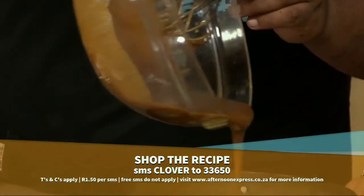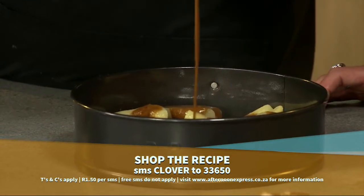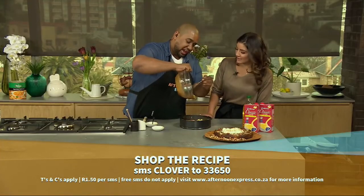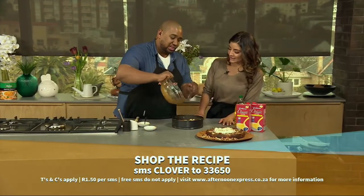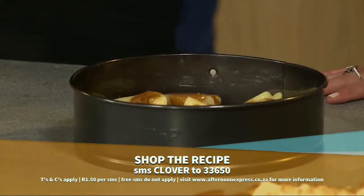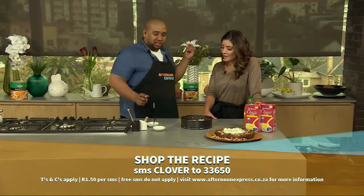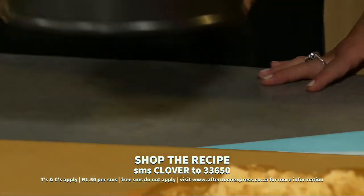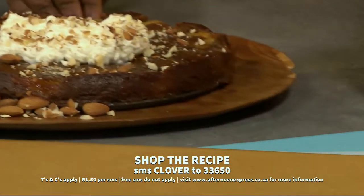Surely that's not it. Yeah, it's that simple. It doesn't even look like there's enough. It's going to expand completely. Also, you don't want it to be thick. I actually like when it's nice and thin because that means the edges end up crisping up really well. And that crunches everything. So then what you do is you take a little bit of your Clover cream, whip it up, add it to the top, add some toasted almonds to the top as well.